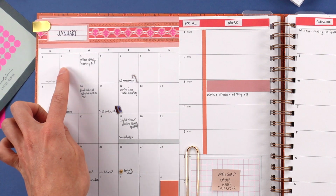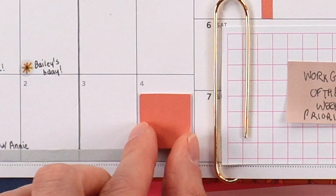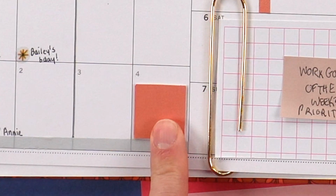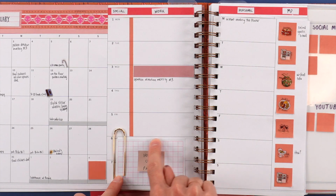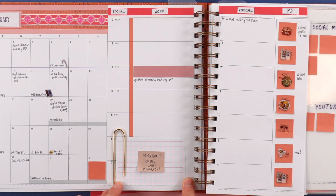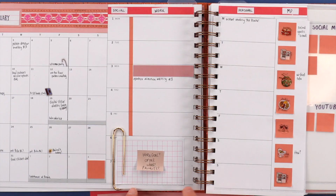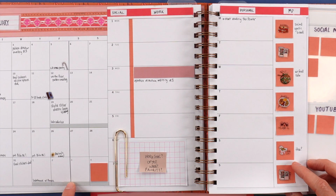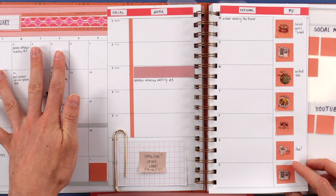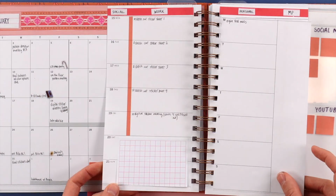I'll have our social media posts that I also keep track of here. I'm doing the Lolly stack of stickies here. So I have my social posts here and my work to-do list here, but I don't really do any work stuff on the weekend often. So this is going to be my work goal of the week or my priority of the week. Did you make that line darker? That was a Laurel Denise Loves to separate my week from my weekend. So I have this little post-it here.